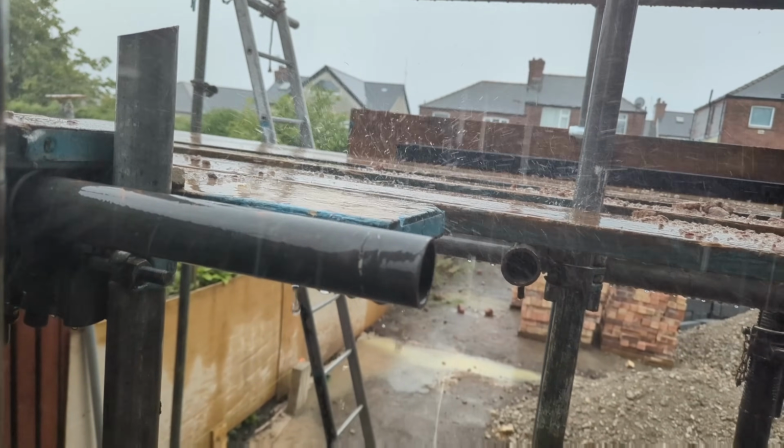What a horrible day it is so far. It's only 8 in the morning. We've only just turned up. Probably one of the only bricklayers wanting to work today. When I used to work on site and it would be throwing it down like this, and you look to your mate and you're thinking, shall we actually work or should we just go home?